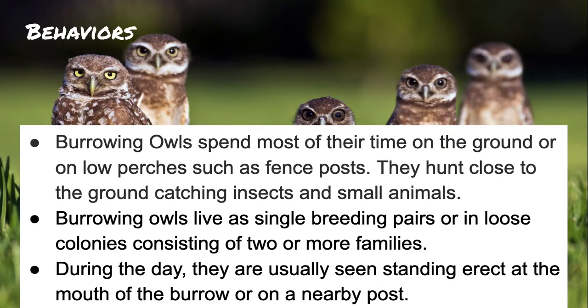They spend most of their time on the ground or on low perches such as fence posts. They hunt close to the ground. They like insects, small animals, frogs. They will eat small mice, rodents, that sort of thing.